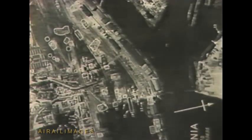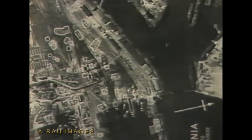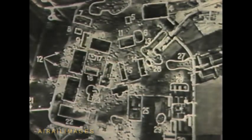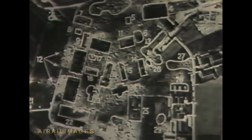Aside from the Stuttgart, several ships in the South Basin have been sunk or damaged, including the liner Oceania. Shore installations are also heavily hit. At Marienburg, the PRU photo discloses that the damage was exceptionally severe, almost every building having been destroyed or seriously affected. General Arnold has characterized this attack as the greatest example of precision bombing on record. Other targets will be as thoroughly destroyed.